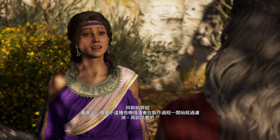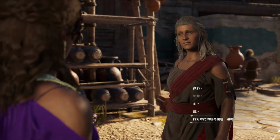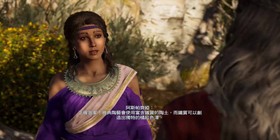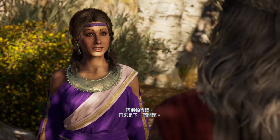Organic debris like leaves were actually filtered out of the clay early on in the process. Keep trying. Correct! Athenian potters worked with clay that was rich with iron, and that iron created a distinctive orange-red coloring. On to the next question.